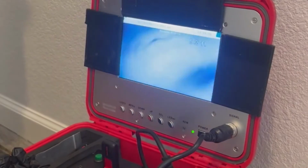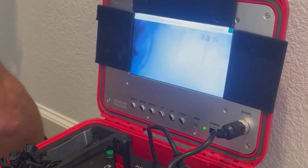Okay, guys, so we moved to the vent that is near the front door. There we go.